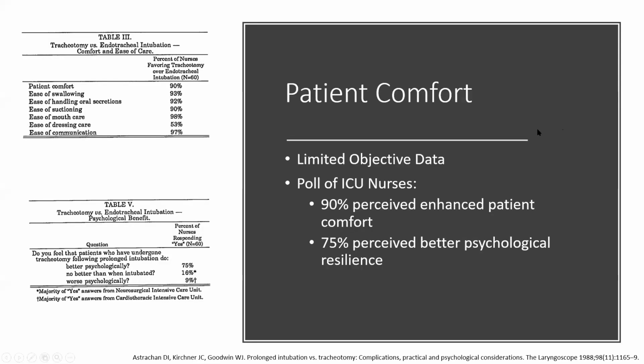Second thing we'll talk about is what is the degree of patient comfort associated with tracheostomy. Now, the reason we're talking about comfort is because comfort is a surrogate of level of sedation. You know, the RASS score will dictate how much sedation the patient will require, which also adds up to a cumulative dose and risk of encephalopathy, leading to further requirement of hospital stay, ICU stay, and ventilator days.